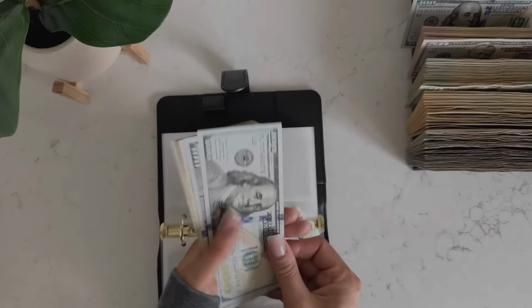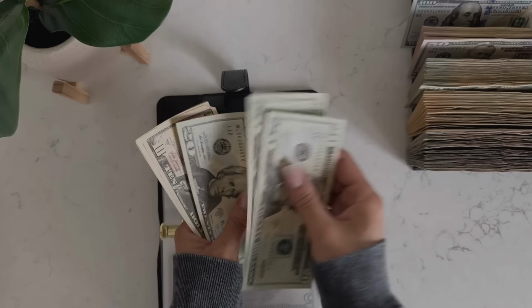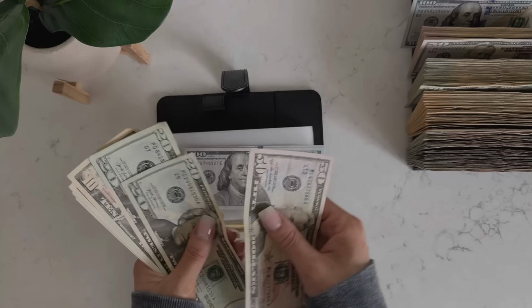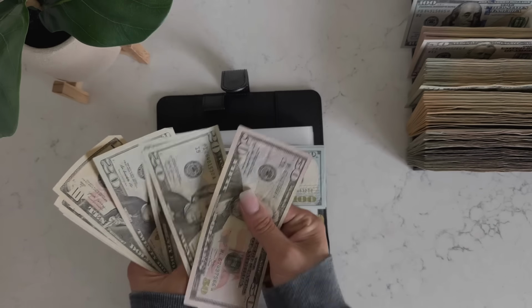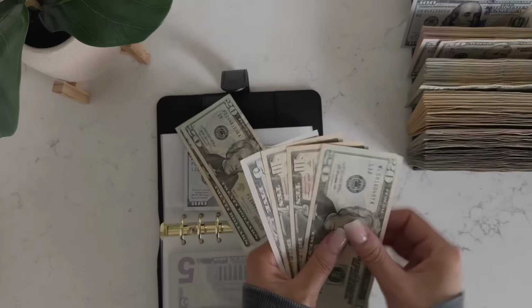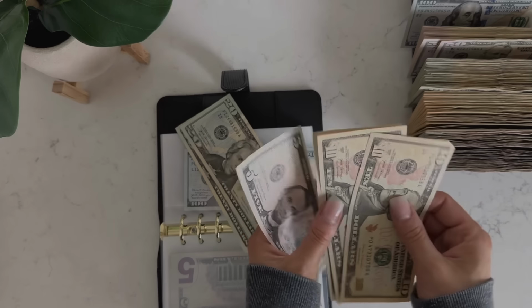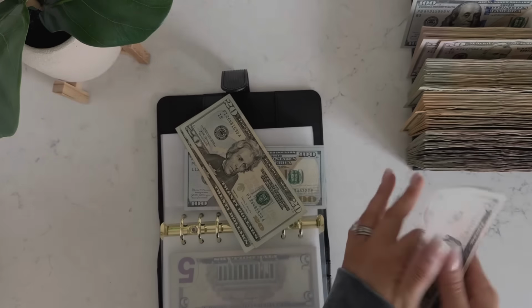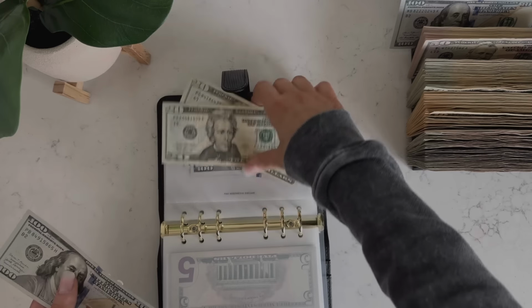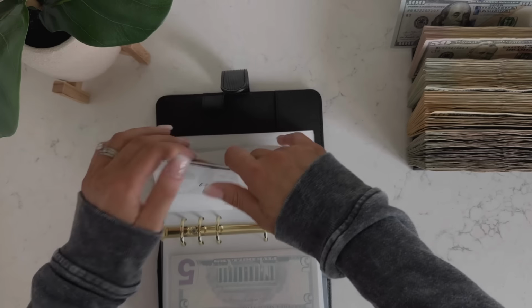Black Friday. Okay, 1, 2, 250. Let's count this. 20, 40, 60, 70, 80, 85, 90. 50 is 140. 50, 70, 80, 90, 95, 100. So let's swap this out for 100. $340. Our goal is $500 for Black Friday, so we are getting there.